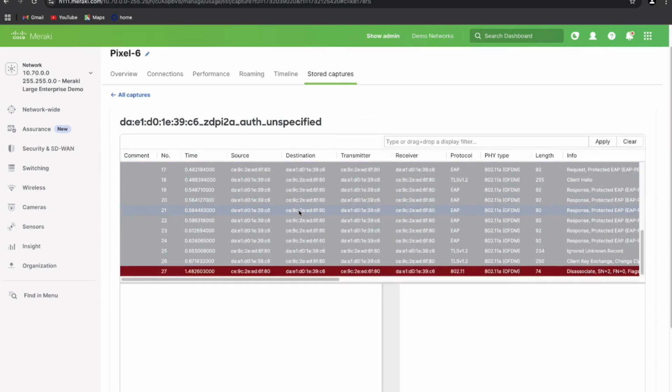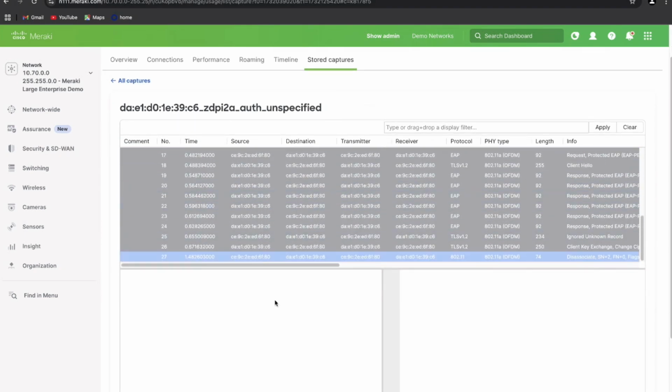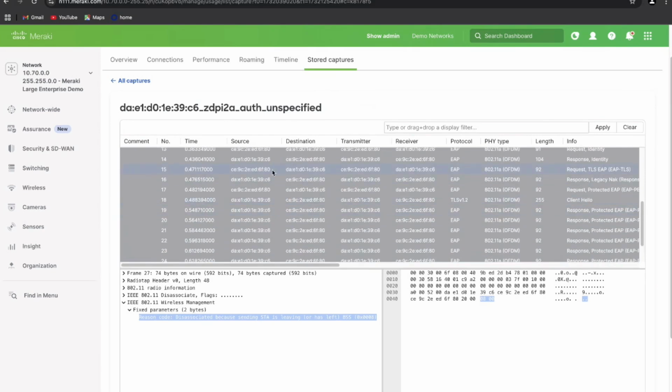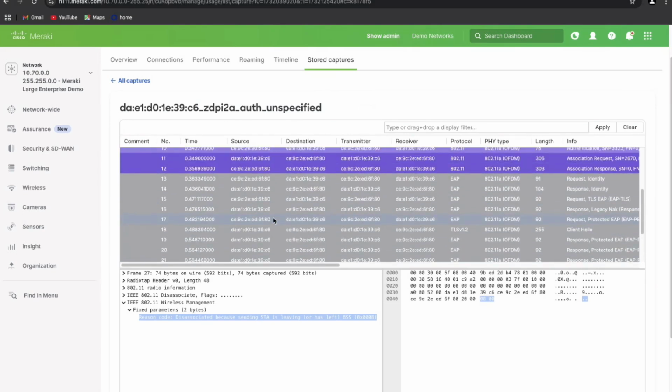And if you scroll down, you would see the packet that actually triggered, what caused the issue. And when you expand on it a little bit, you would see the error code pop out. This is the error code that we actually specify in the file name itself. And this goes back to showing you the trail of events that happened before the client even failed to authenticate.